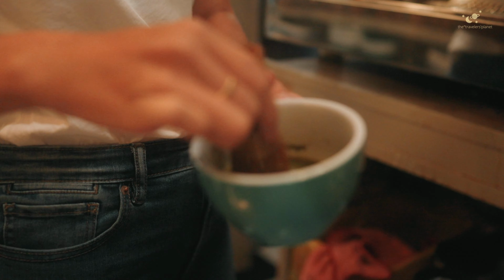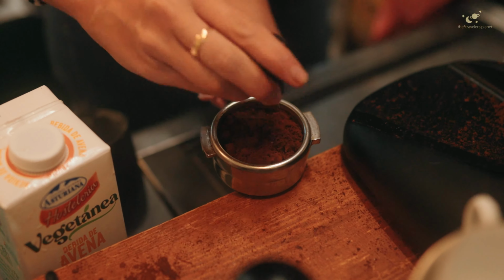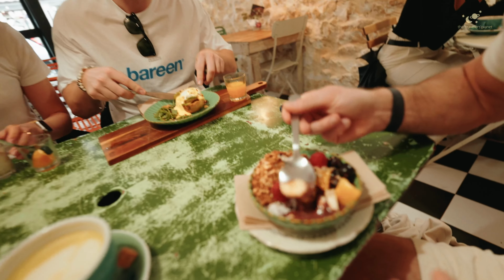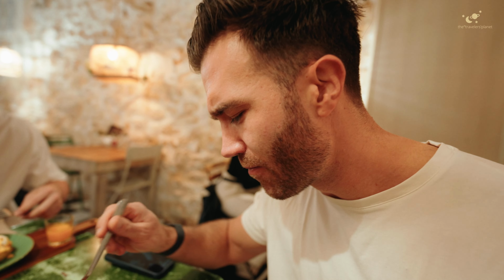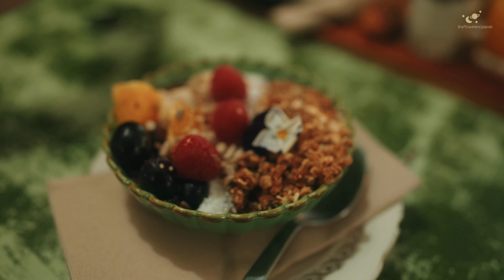Yes. We are at Alicante's number one rated place to eat acai bowls. We love to eat acai bowls in the morning. So let's taste it and see what it is. Different restaurants make different recipes. This is 100% acai bowl, so it's more expensive, but it's way more concentrated and it's way better. I like this.